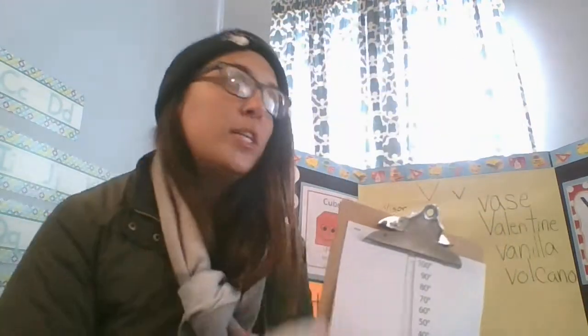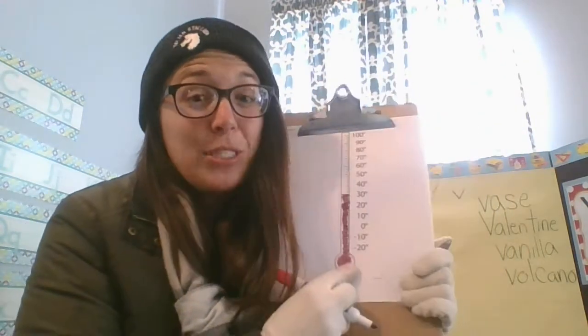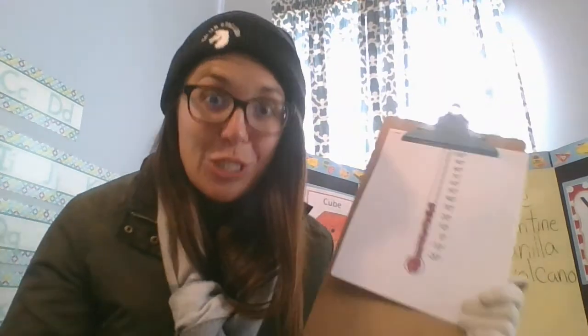When your mom puts ice cream in the freezer, it is 32 degrees. It is freezing. It is 32 degrees. That means the water will turn to ice. And that means if it rains, it will be snow.